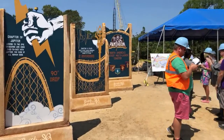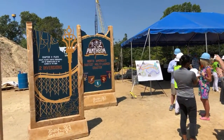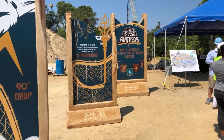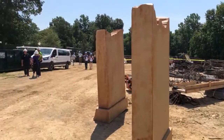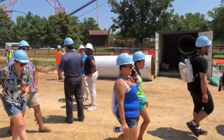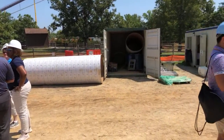How long is the coaster? The ride time is 150 seconds, so almost 3 minutes. When will the coaster open? The coaster will open in 2020. An official release date is still pending.